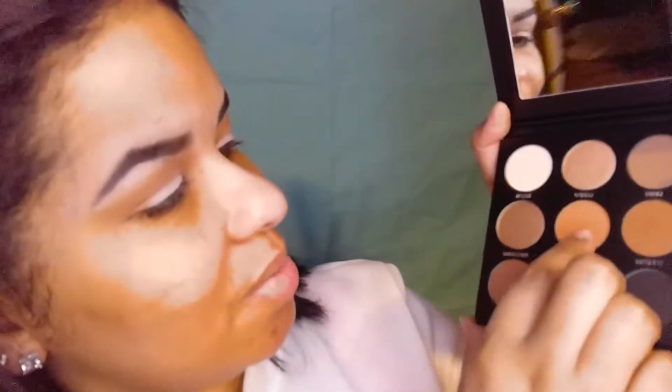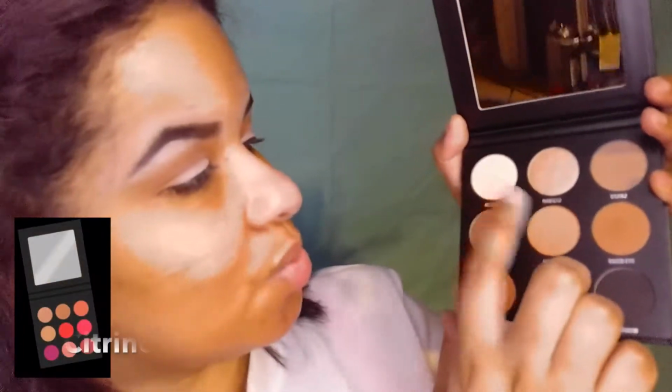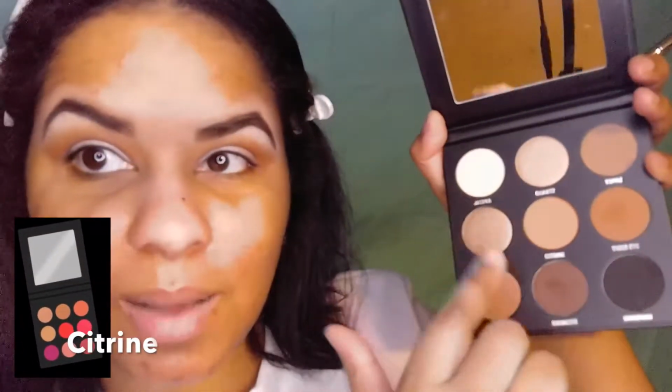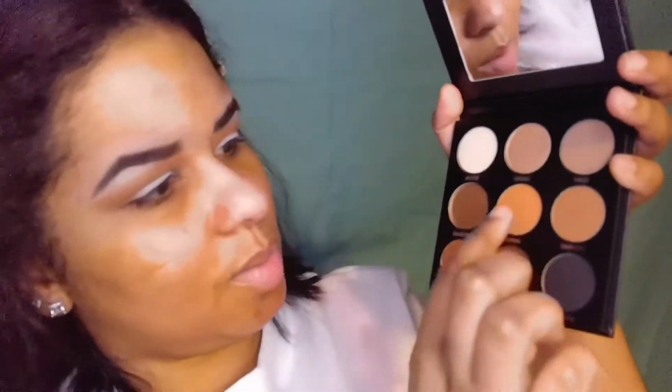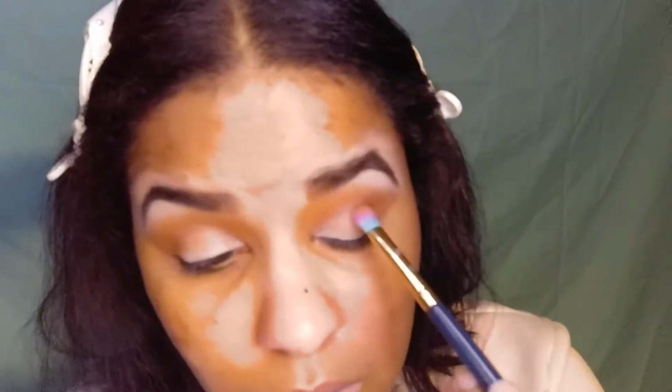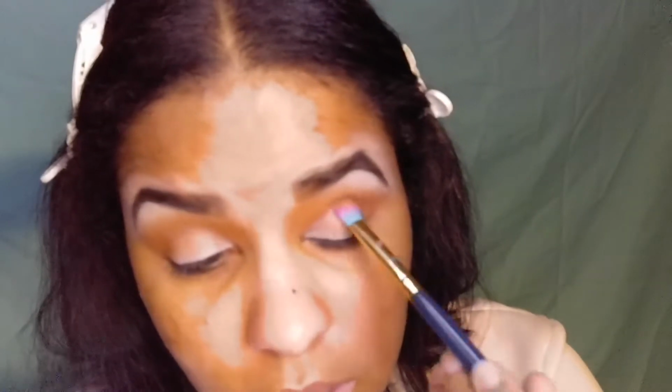So anyway, I'm going to go in with Citrine, which is this orange shade right in the center of this 9-pan palette. It doesn't look so orange on here. Let me see if I can turn it a little bit. But Citrine, this color right here, it's pretty orange. So I'm going to go with that, and I want to do half my lid with that, using this Alma's Glam brush.